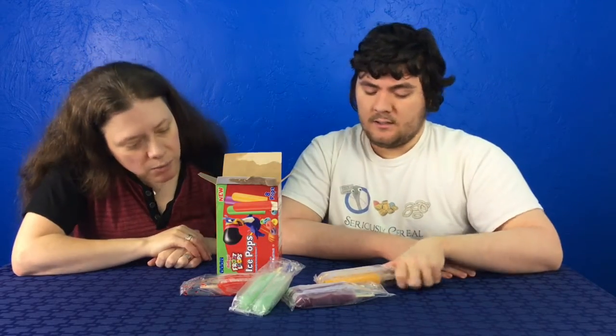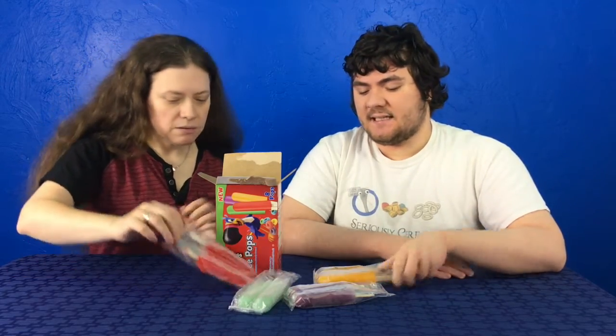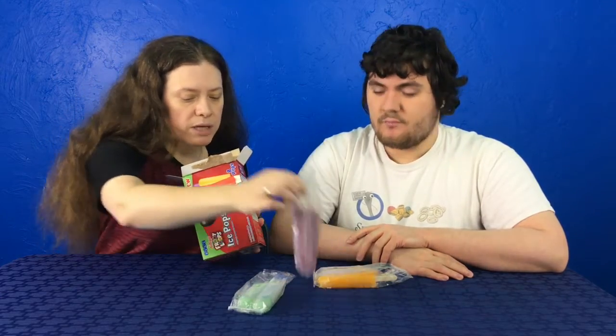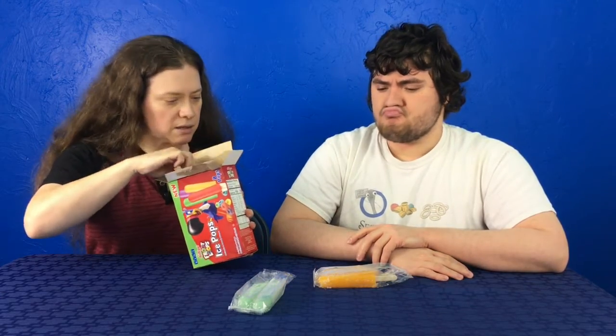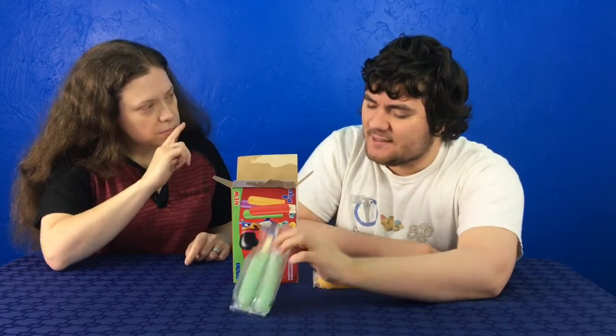So what color do you think you're going to try? I'm going to go with the orange one. I want to see if it tastes like a traditional orange popsicle. All right, I'm going to go with this pale green color because I think that's really interesting. Like, what will that even be? Is it lime or something?